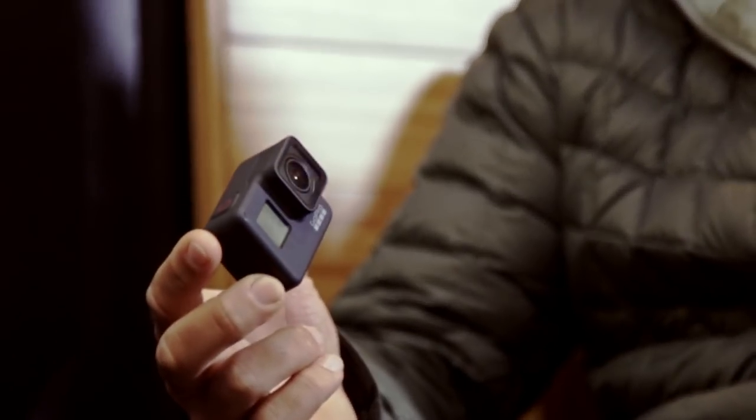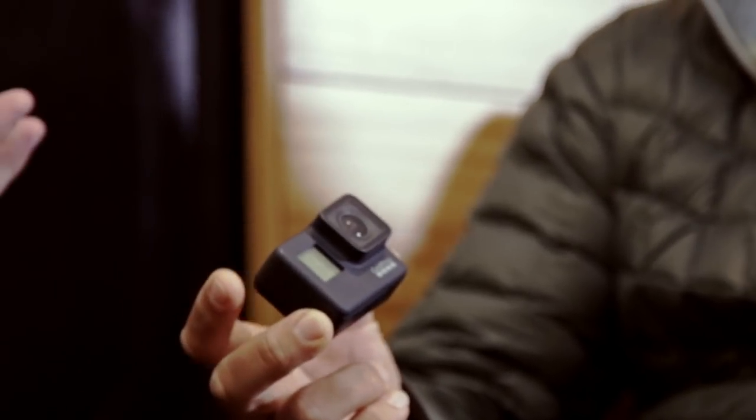So other than those features that we just covered, on the face of it, the camera looks pretty much identical, except that the Hero7 Black is now actually black, which I think is a pretty cool move. Still compatible with all of your accessories.